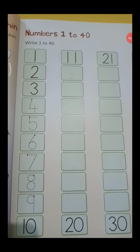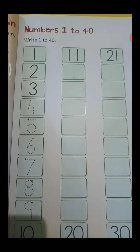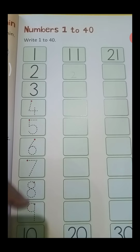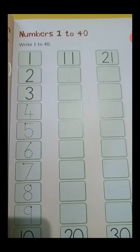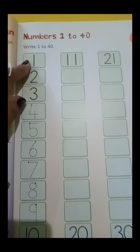Now, students, open page number 9. Here, students, you write counting 1 to 40. When you write counting 1 to 40, firstly, you touch the bottom line and write neat and clean. Now students, speak counting 1 to 40 after me.